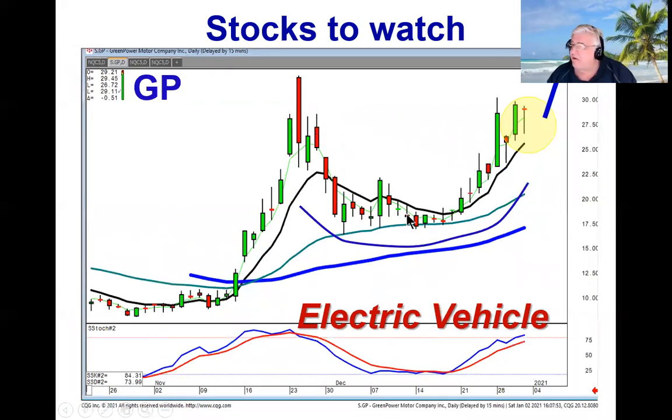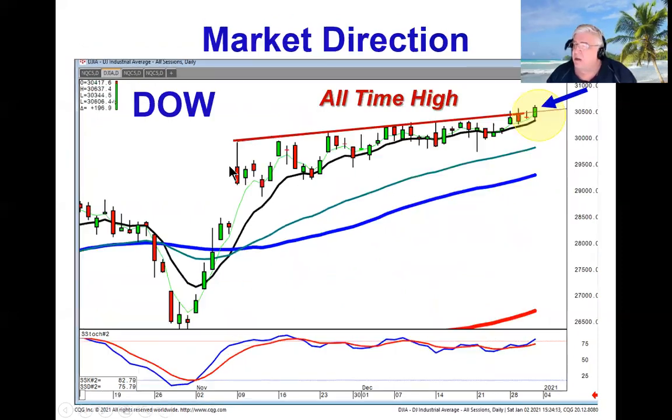Another one that we've been holding is GP, another electric vehicle stock, still in this fry pan bottom, also looking like it could be in wave 3. So once again, when you're able to put your funds into situations where the probabilities are heading in the right direction, it becomes much easier to analyze how long to continue to hold these positions, especially if they're still trading above the T line.